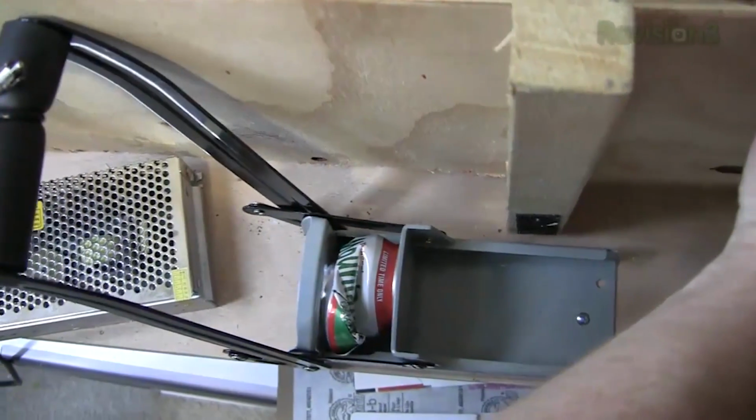Complicated things with a lot of mechanics that don't serve a real purpose. Like crushing cans, that's a real purpose.